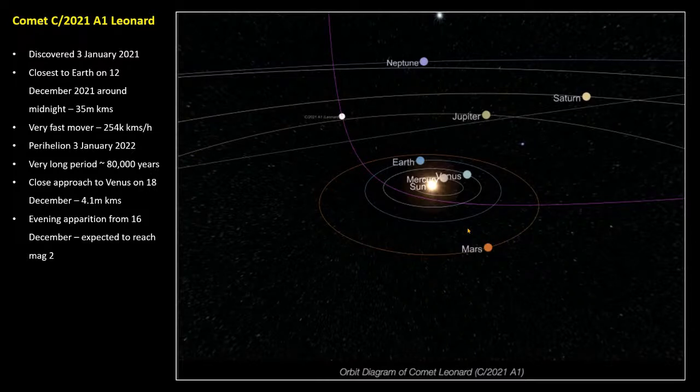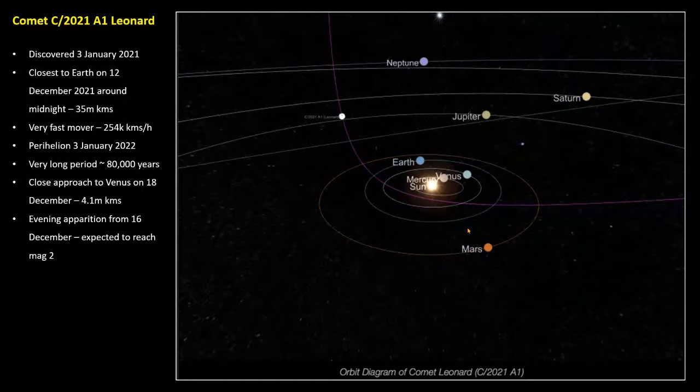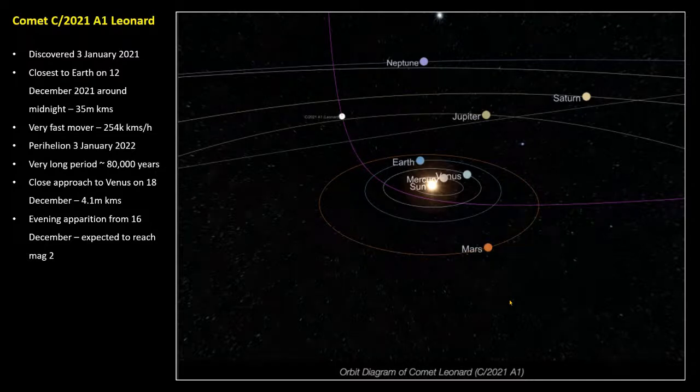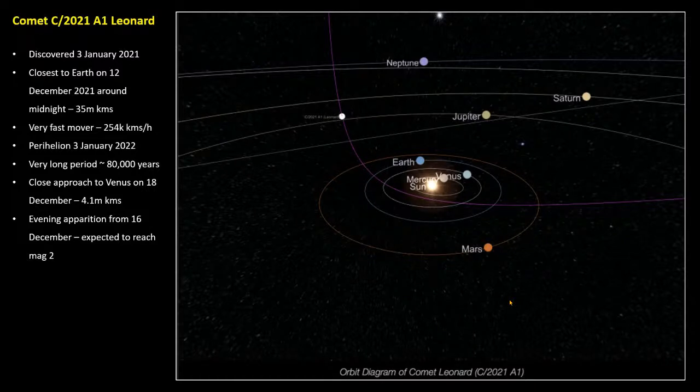It's a very, very fast mover. It's currently traveling at around 250,000 kilometers per hour. The fastest spacecraft that mankind has ever built, the New Horizons spacecraft, has reached around 145,000 kilometers per hour. This is doing 250,000, almost double that speed. So it's moving very, very fast. And when it does appear in our evening sky from the 16th of December onwards, low in the western sky after sunset, you'll actually be able to see it move within an hour or so across the sky.